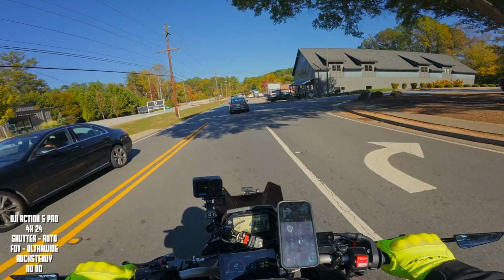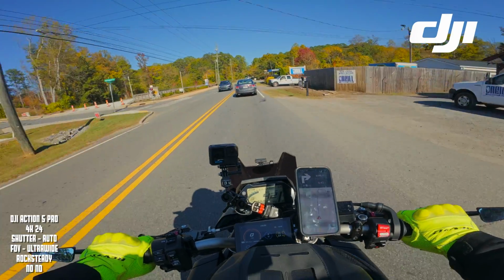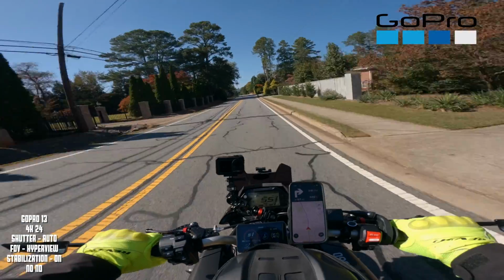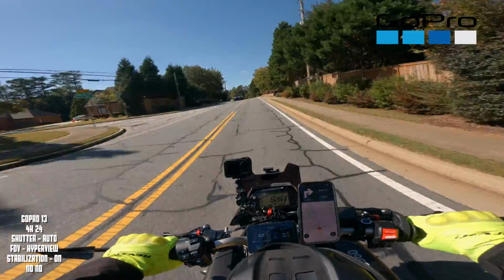Now, first off, why would you want lower shutter speeds and ND filters? These cameras, typically, if you have them on auto settings, will have your shutter speed up so high, there's no motion blur while you're riding your motorcycle, and it doesn't make it look like you're going as fast as you actually are, and it's not what your eye is perceiving.